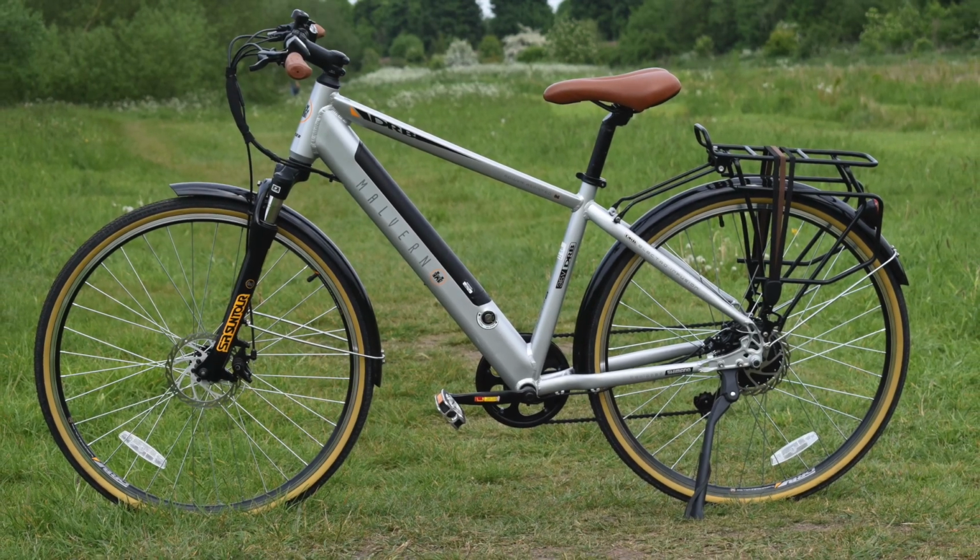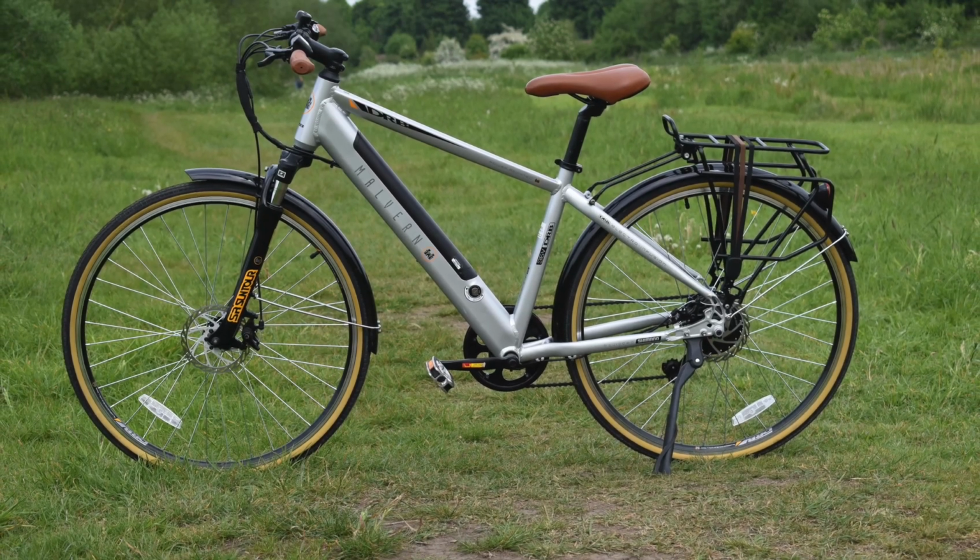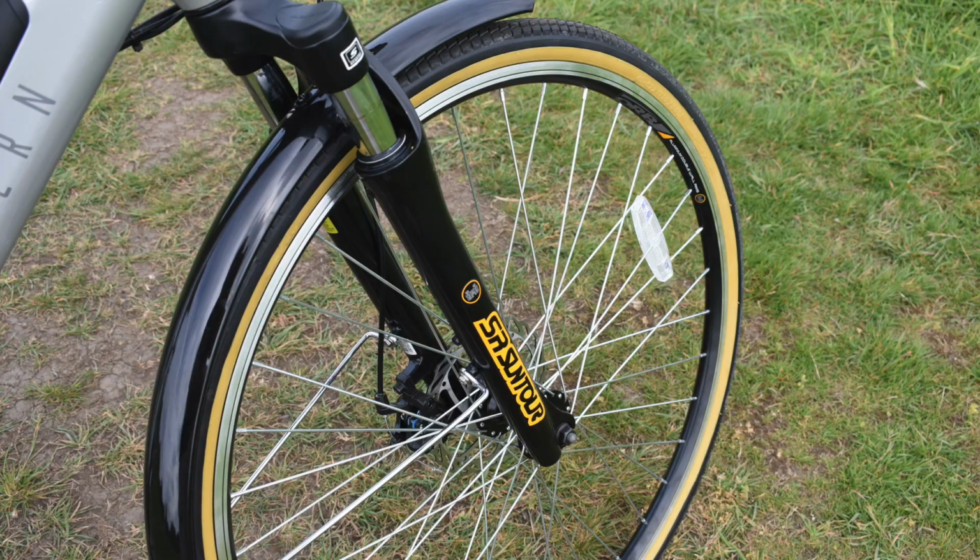The 6 Shimano derailleur gears worked faultlessly and the unbranded cable-operated discs worked pretty effectively. The Suntour front suspension worked fine for a cheap steel-sprung fork and helped to cushion out less severe humps and bumps. So, all in, it's a pretty good deal and a very capable bike.